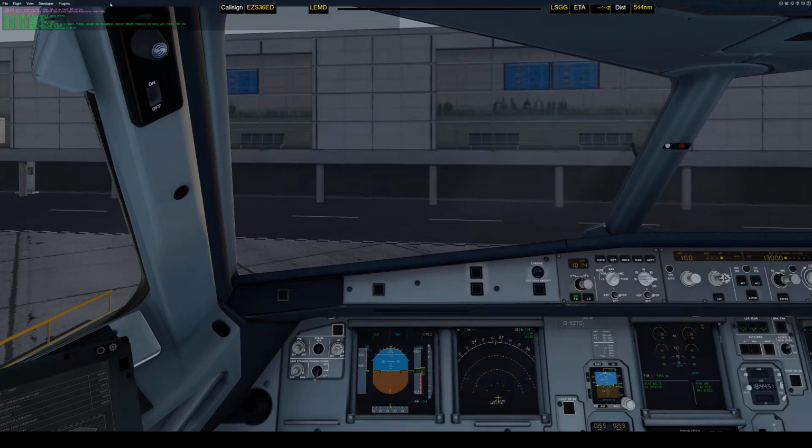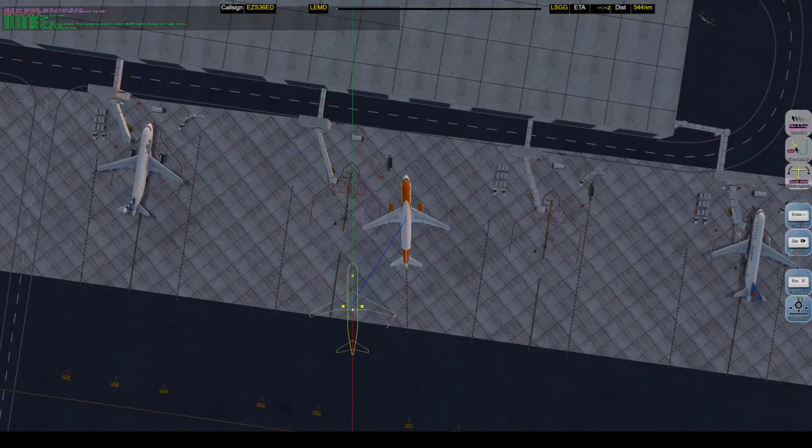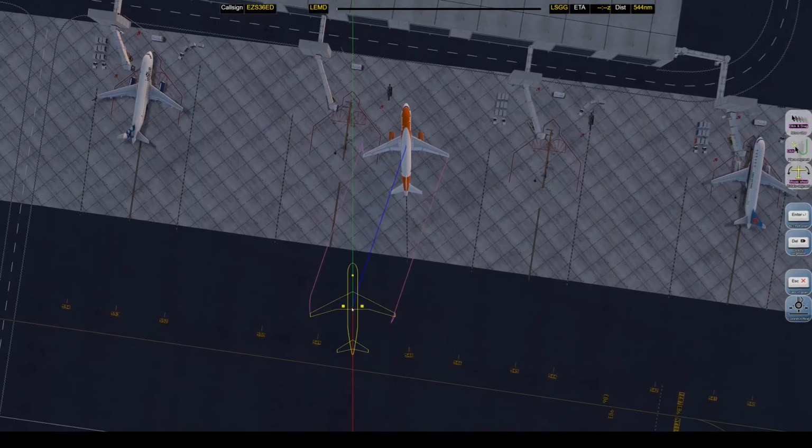Okay, right. So we need to push back to the... double check to the left. Plugins. Better push back. Pre-planned push back. There we go.